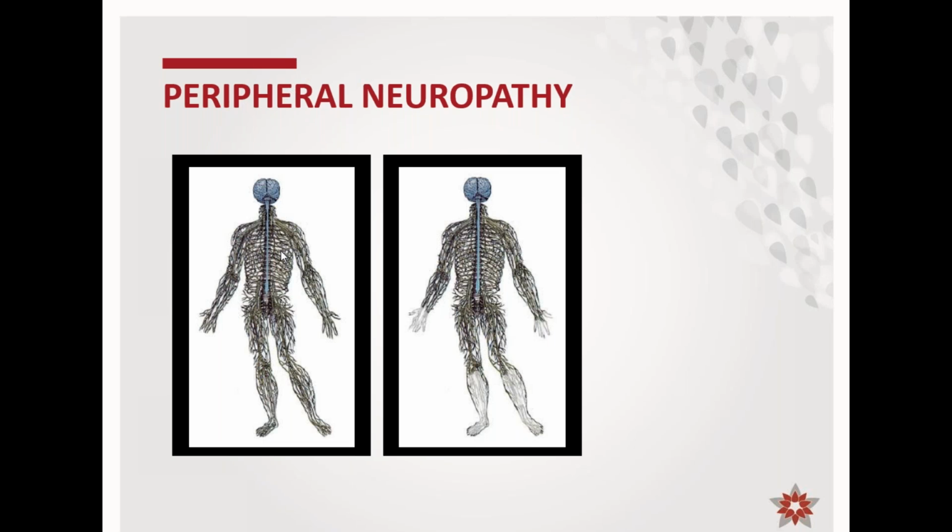So this is just a picture to show you guys what the neuropathy looks like. On the left-hand side, this is a picture of what the normal nervous system looks like. And then on the right-hand side, this is what the nervous system looks like once you start getting some neuropathy. You can see the nerves on the hands are affected first, and same with the feet, moving up into the calves.